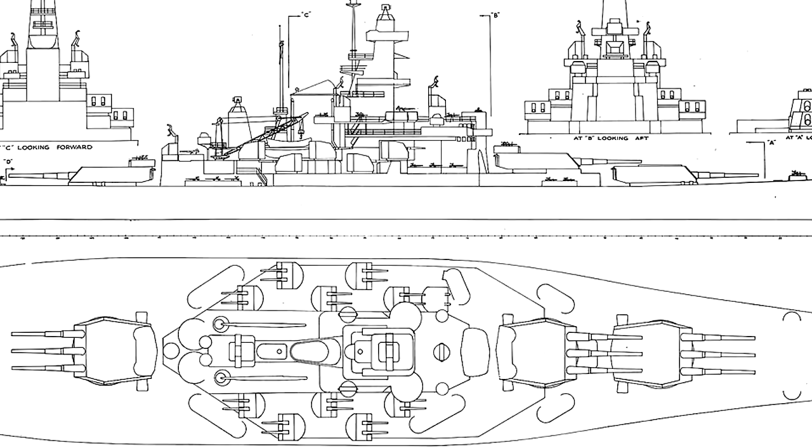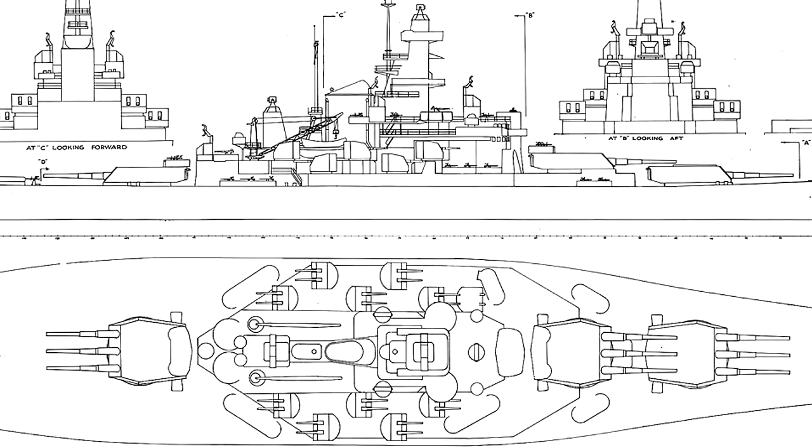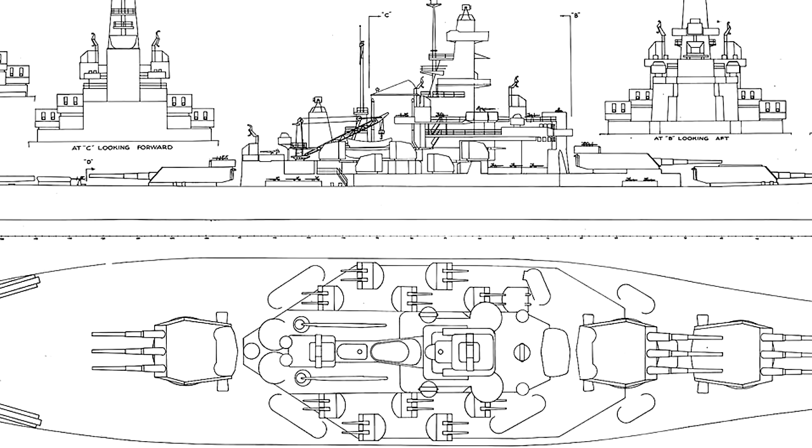She also carried three Vought OS-2U Kingfisher float planes for reconnaissance purposes, and they were launched by a pair of catapults on her fantail. During peacetime, her crew numbered 1,793 officers and enlisted men, but during World War II, that would actually be increased substantially to 2,500 men.